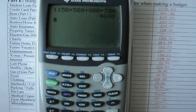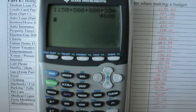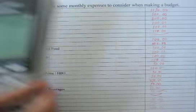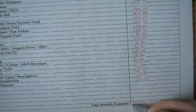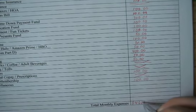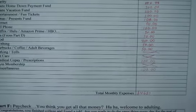Okay. Final number is $4,680 a month. That's what I need to survive. $4,680. Do you think that's going to cover everything? No, there's going to be other expenses more than likely.